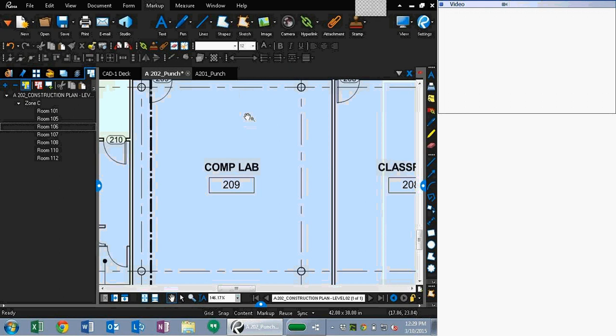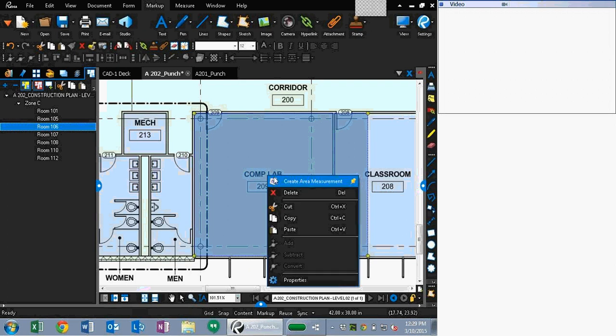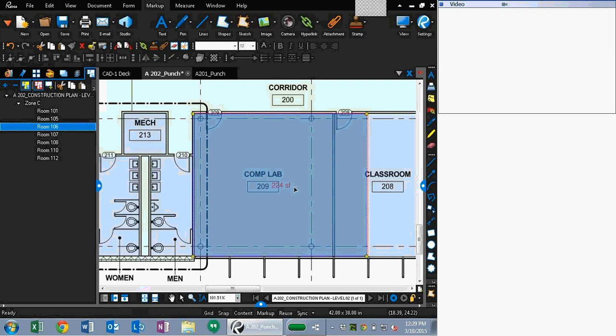And if any of you are taking measurements, you'll be happy to hear that you can now generate area takeoffs directly from the space. Right-click on here, and I can create an area measurement. Very, very easy. So Spaces was initially designed to allow you to better track your markups within a defined area of your project, but now it's going to allow you to eliminate the duplicated efforts of having to create separate area measurements and hyperlink views in addition to spaces on your document.